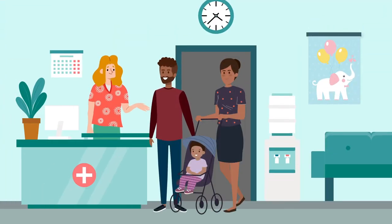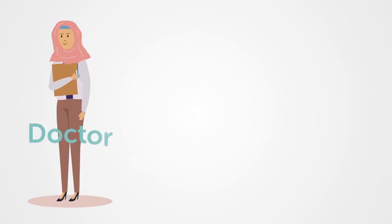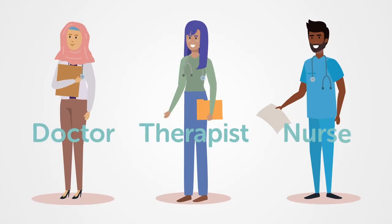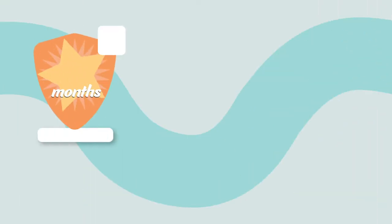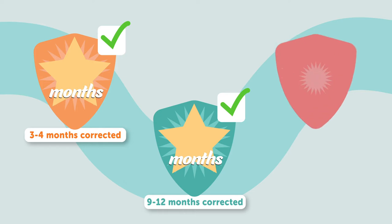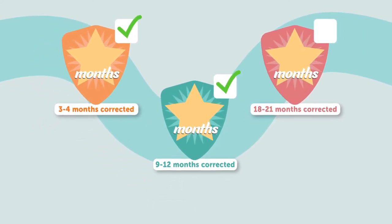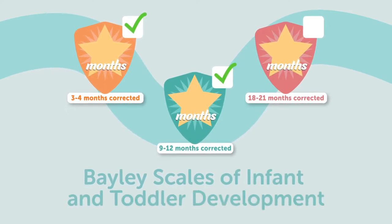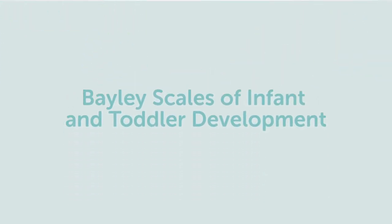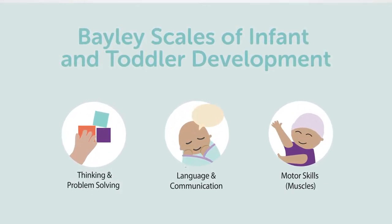JoJo's parents check in at the front desk and are told what is going to happen next. JoJo will be seen by different specialists at the appointment to assess different aspects of JoJo's development. This visit is similar to appointments JoJo has had at the clinic before, but this time it will include the Bailey Scales of Infant and Toddler Development Assessment, which looks at how JoJo thinks, talks, uses hands, and moves around.